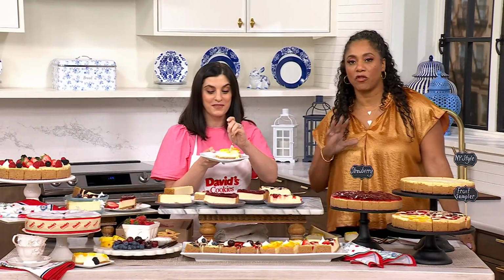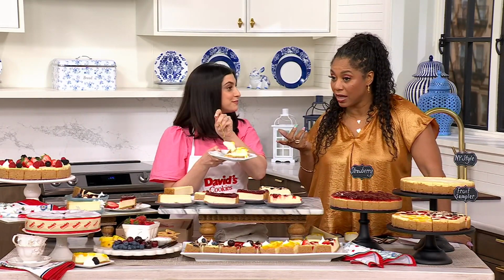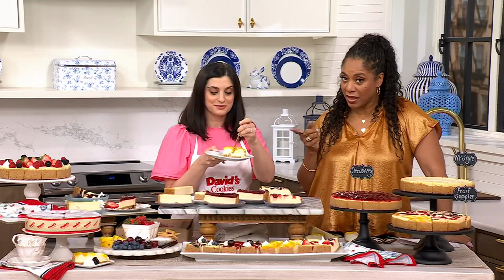This is one of my husband's favorite desserts. My mom too loved a good cheesecake, and she actually would make them very often. I didn't pick that skill up from her. I'm not like the baker kind of a girl. I'm more the cook, but she loved cheesecake. And I just remember going, that's something I don't want to necessarily do all the time.